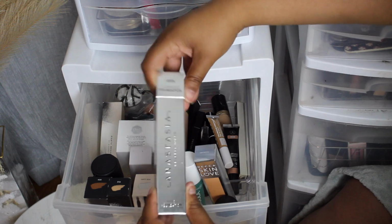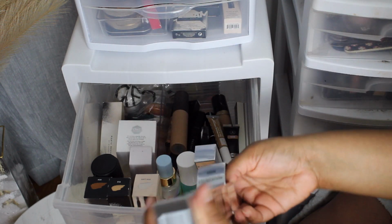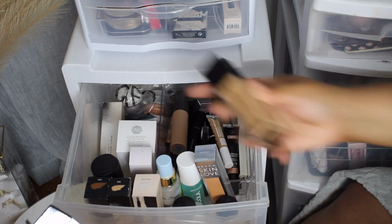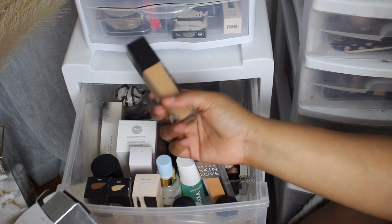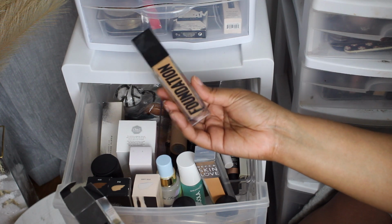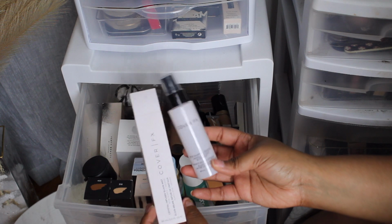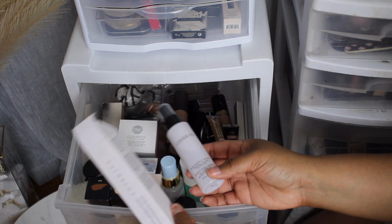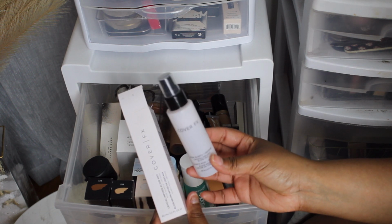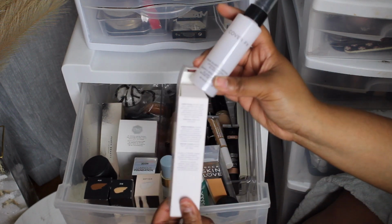This is the Anastasia Luminous Foundation in the shade 355N. Such an excellent foundation. Ooh, I haven't used it in a while. Gotta shake it up sometimes. Sometimes you should just go through your makeup and start shaking it up just in case the product starts setting and separating. This is the Cover FX Crystal Infused Elixir Mist in the scent, oh my god, in the scent Rose Quartz Plus Defense. This stinks. I don't like rose type of scents, but I love the mist on it. It's a fine mist.